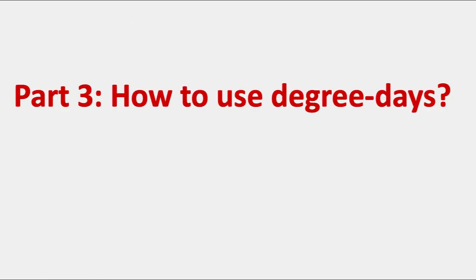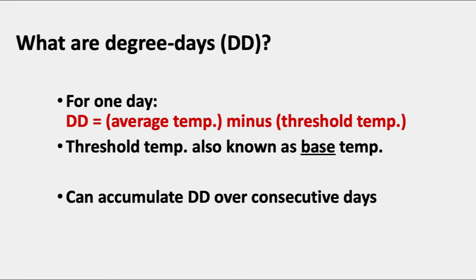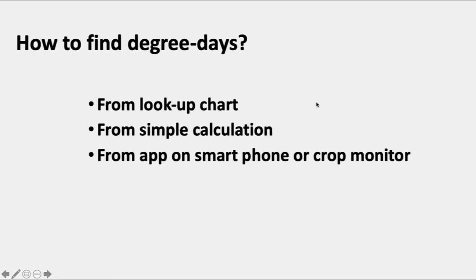Part 3, how to use degree days. What are degree days? For 1 day, degree days is the average temperature minus a threshold temperature. Also, that threshold can be known as a base temperature. And then you can accumulate these over consecutive days. How do you find degree days?